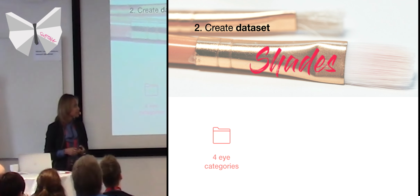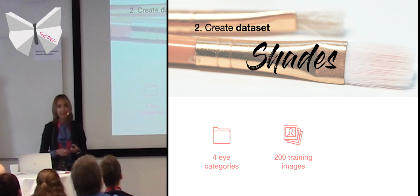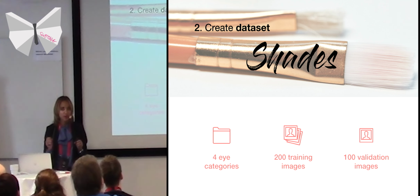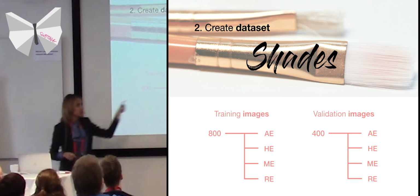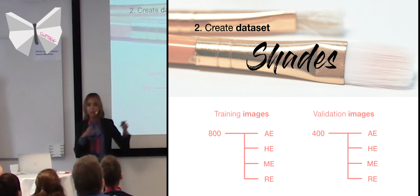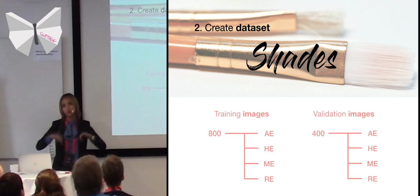And I divided these 4 eyes into 4 different folder structures. I cropped 200 images for each category, and then 100 more for validation. It's a pretty small data set. It looks like this. And the reason I'm showing you this structure is because I prepared a GitHub repo for you. If you prepare a data set, then you can just feed it to the repo that I prepared, and you can train your own model.